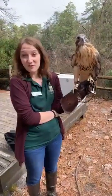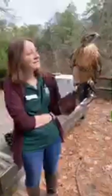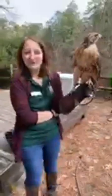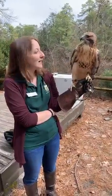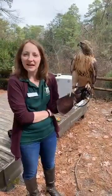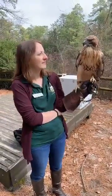Birds are lighter than they look. They've got the feathers, of course, which are pretty light. But they also have hollow bones, and the hollow bones make them much lighter to be able to get up into the sky. So even though he might look like he's weighing a lot more, he doesn't weigh a whole lot. He's going to be lighter so he can get up off the ground a little bit easier.